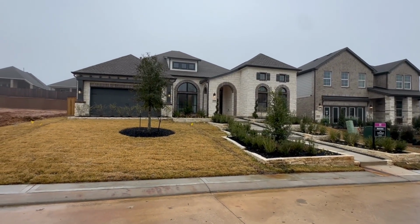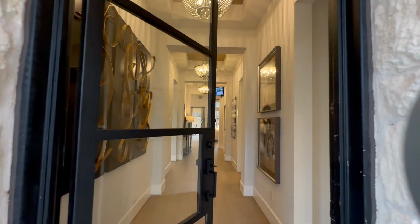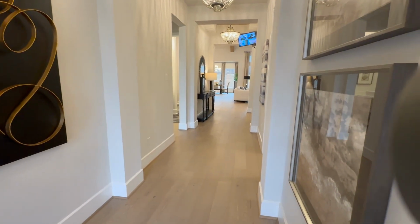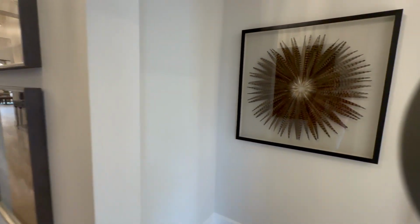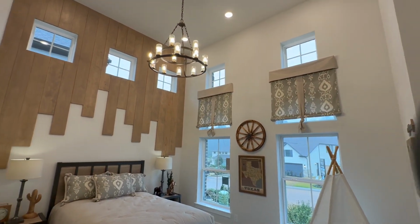So I'm starting with this Westin. It is newer products coming out here. Okay, we're starting out at this Westin. We've got a nice open front door. We've got gorgeous hardwoods. This is a 1-story again, 4-bedroom, 3.5 bathroom. I'll start here to the right. We've got nice high ceilings in this front bedroom.